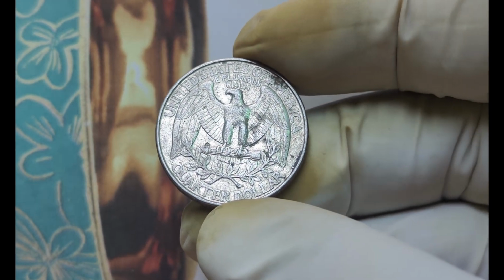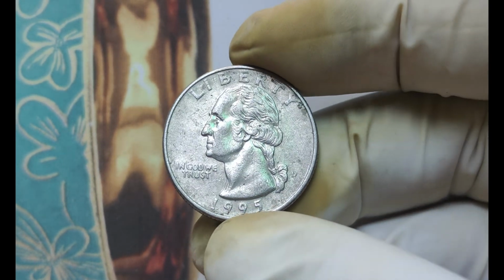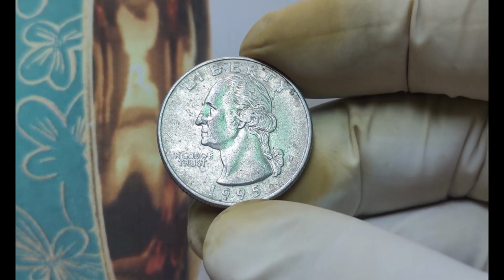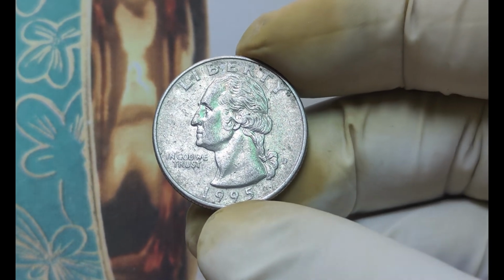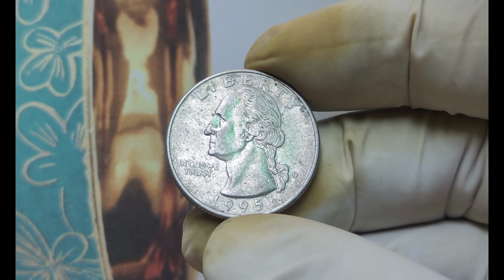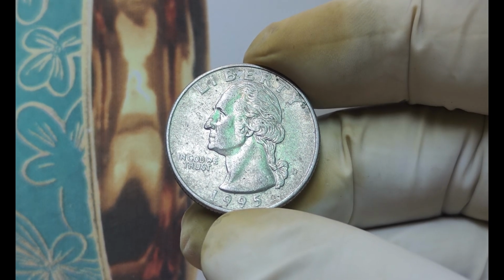But certain rare features can make this coin worth thousands or even millions. Coins with minting errors like double dies, off-center strikes, or missing details are incredibly rare and valuable. A 1995 D quarter with a major error could fetch hundreds or thousands of dollars.